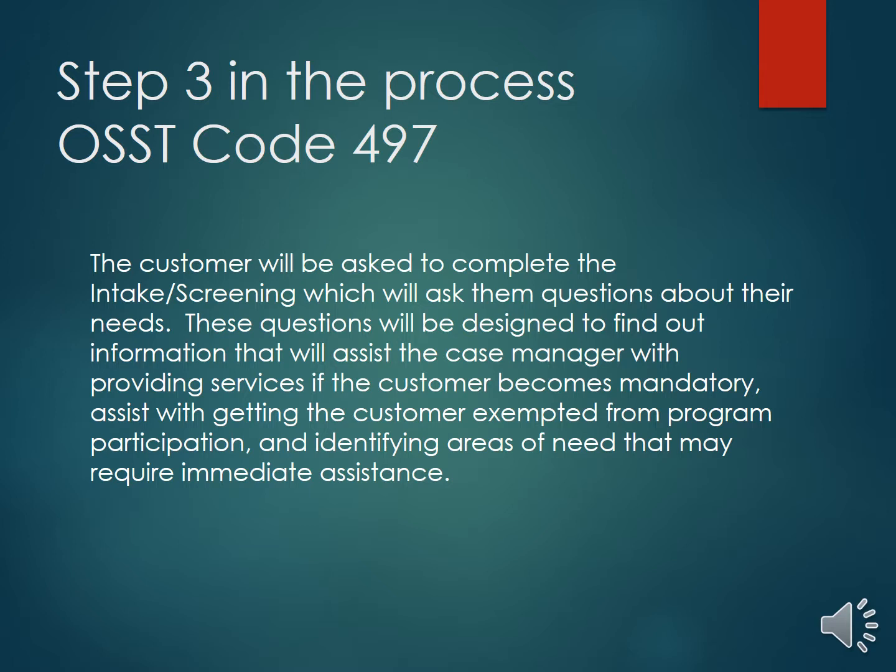Step 3. The customer will be asked to complete the intake screening, which will ask them questions about their needs. These questions are designed to find out information that will assist the case manager with providing services if the customer becomes mandatory, assist with getting the customer exempted from program participation, and identify areas of need that may require immediate assistance.